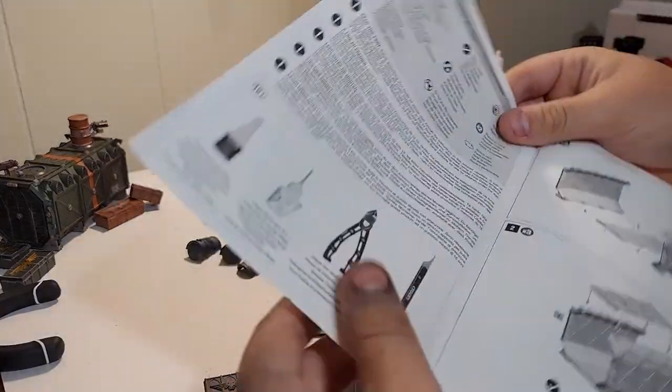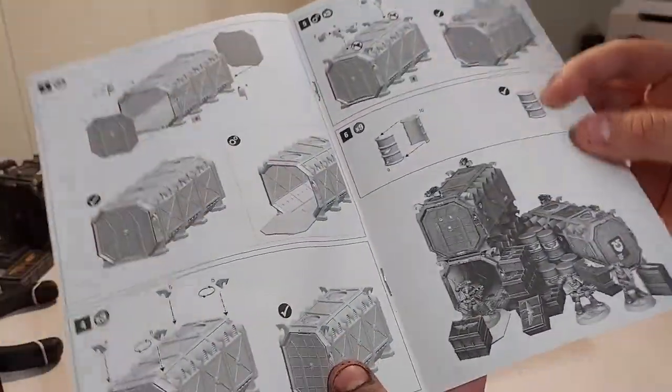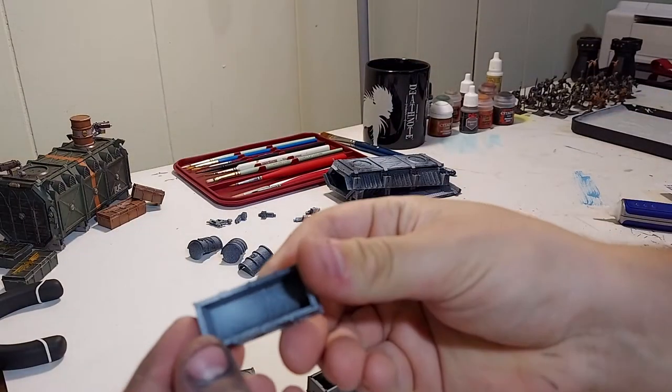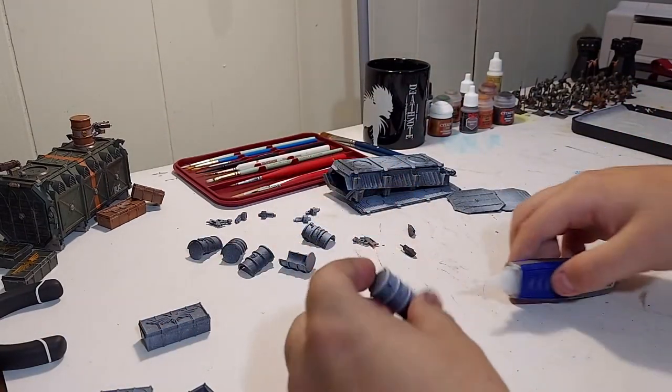I have the instructions here, and it actually gives you like a little Lego step-by-step instruction on how to glue them together, right? So you can see that here. Barrels are pretty straightforward. Crates actually don't glue at all. You see the bottom here, but it's just the crate. There you go. So I'm going to start by gluing the barrels together.